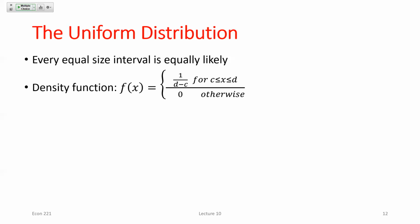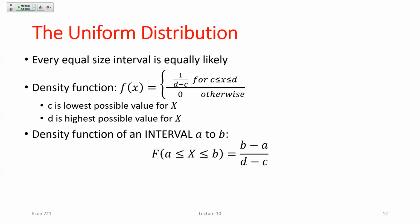Okay. Let me write that out slightly differently over here because our actual density function is going to look something like this. Now, we can plug in our values here, and I'll let you know what each one of them are.